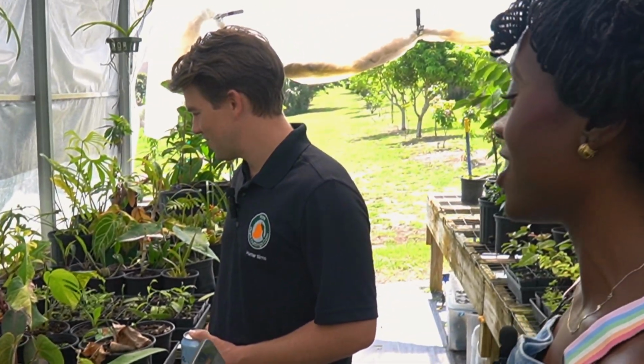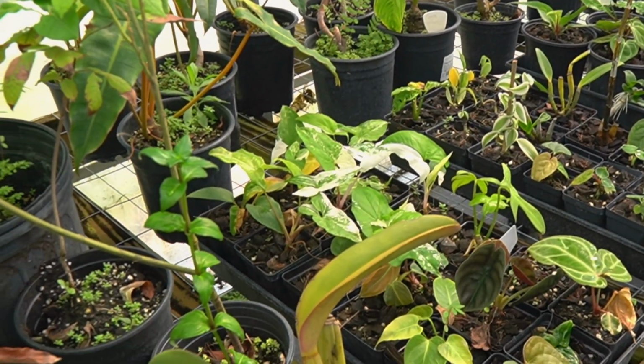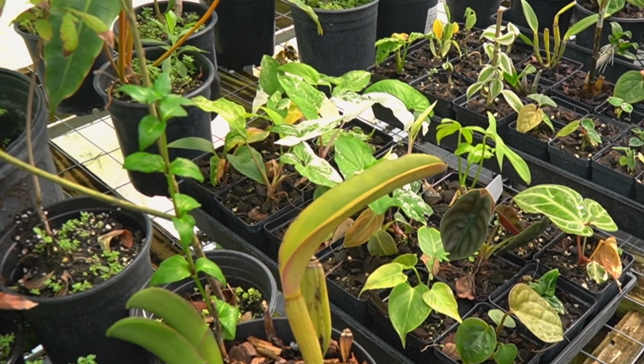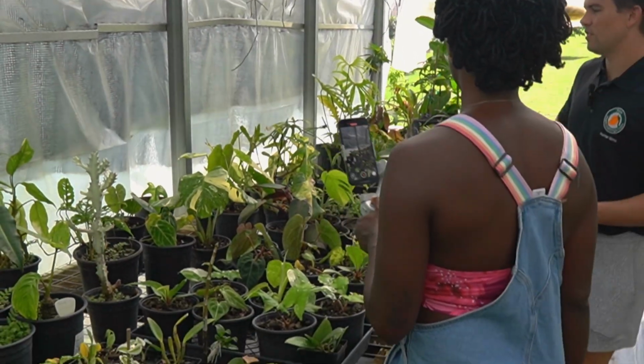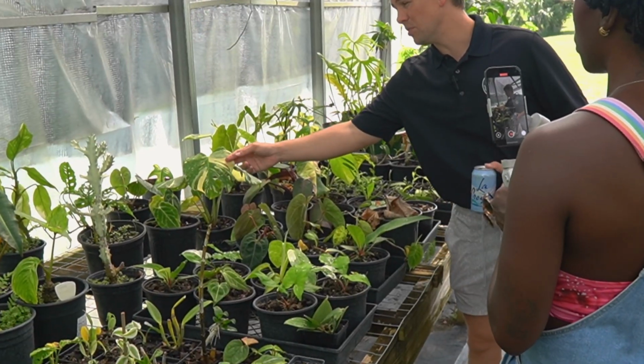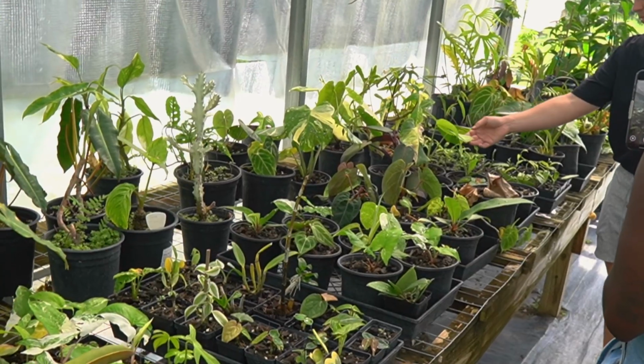Yeah, no, these are expensive. A cutting this size would be like $45 easily, at the cheapest. I know this plant on Facebook Marketplace sells for $300. This is just a Thai constellation. They used to be pretty expensive, but they're going down. The Aurea, this one's kind of expensive.